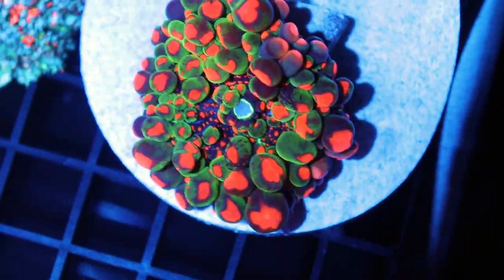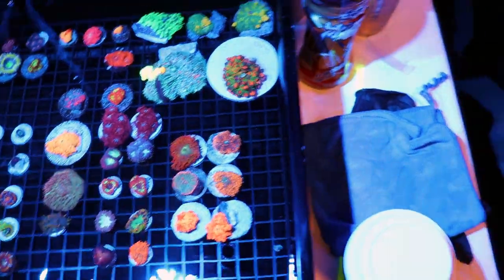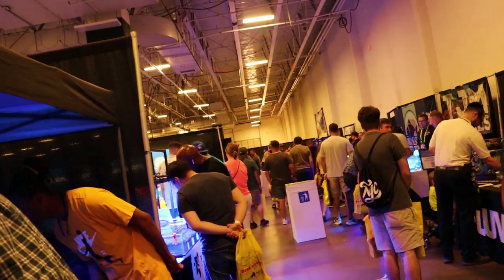And you guys know, we see a ton of coral come through the store. We get shipments, literally go through thousands and thousands. So if I say I haven't seen it, it's something special.